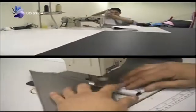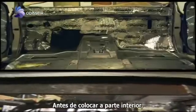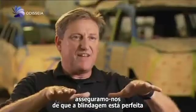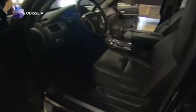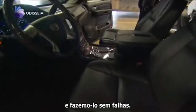We'll almost have 2 different quality controls, if you will. Before you put that interior in, you make sure that that armor is perfect. And then you build another car inside that's a cocoon of safety. You reassemble the original equipment manufacturer's interior, and you do it flawlessly.